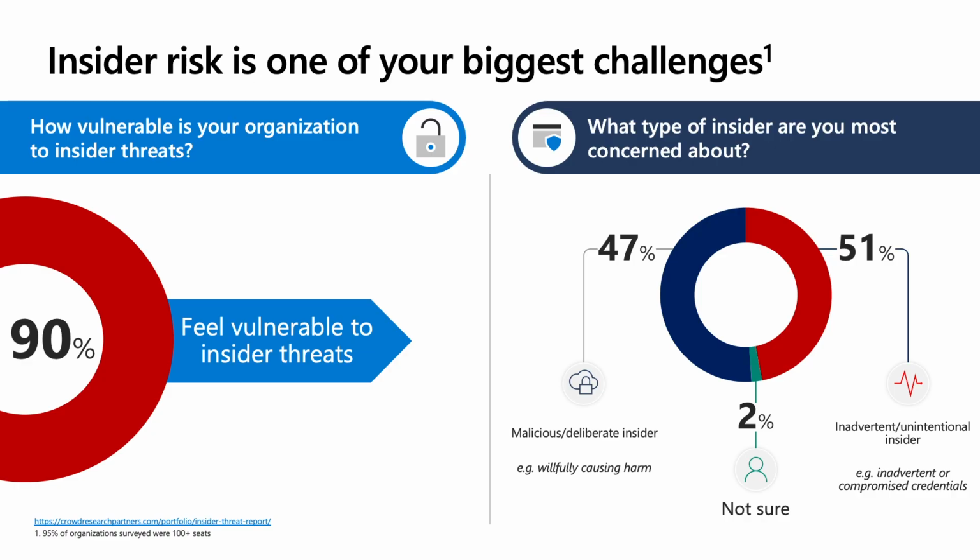In addition to detecting, protecting, governing, and managing data, organizations need to be aware of insider risk because it's really one of your biggest challenges. 90% of organizations feel vulnerable to insider risks, whether inadvertent or malicious. When it comes to compliance, you need to protect and govern your data, discover data effectively and efficiently, and mitigate risks from insiders. So now let's look at how FastTrack can help you manage compliance and mitigate risk.